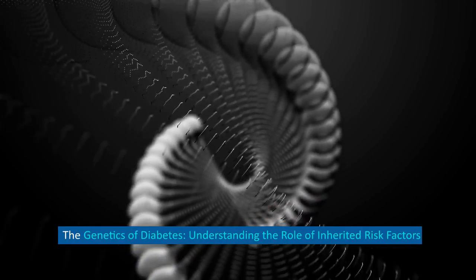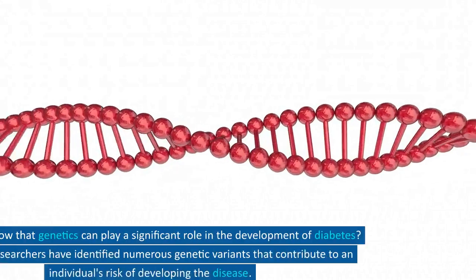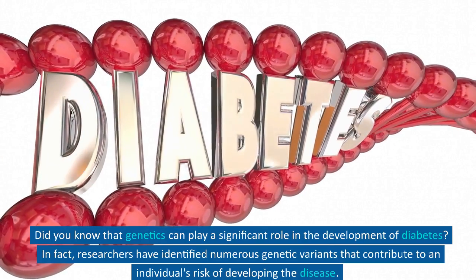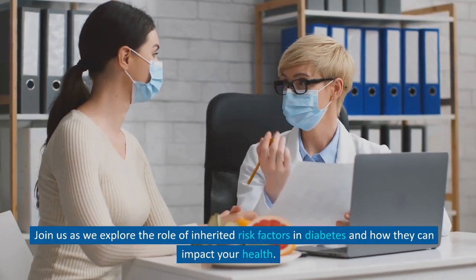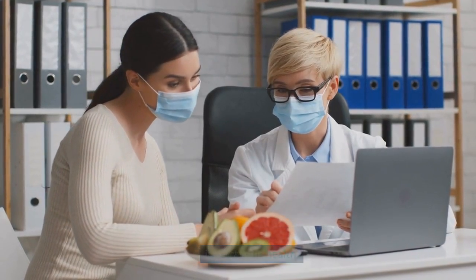The genetics of diabetes. Understanding the role of inherited risk factors. Did you know that genetics can play a significant role in the development of diabetes? In fact, researchers have identified numerous genetic variants that contribute to an individual's risk of developing the disease. Join us as we explore the role of inherited risk factors in diabetes and how they can impact your health.